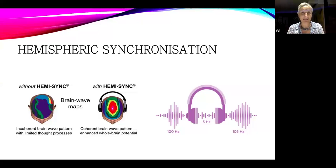How does the technology work, and how does the technology get you there? In a very simple, ingenious way. If you look at the extreme right part of this slide, you see a headset, and then you see some numbers. So what the technology does is it sends to the two ears different amounts of hertz, so sounds with different hertz. We have the left ear in this case that's hearing 100 hertz, and the right ear that's hearing 105 hertz. That's only numbers, for example.